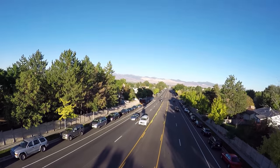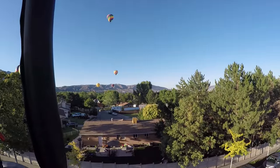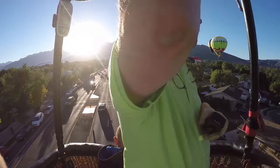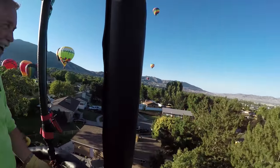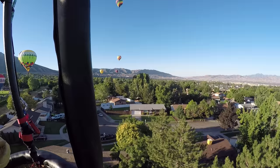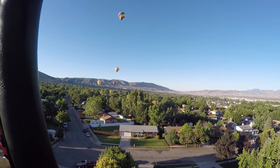You see, we can control the vertical with an inches. Wow. And then we go back up. That's pretty cool. That's fun. But, I mean, you're literally thinking 30 seconds ahead with each burn.